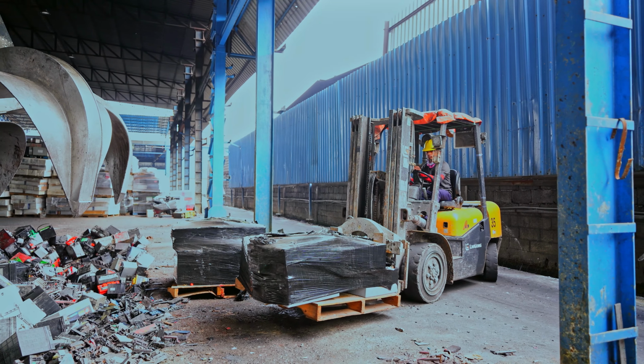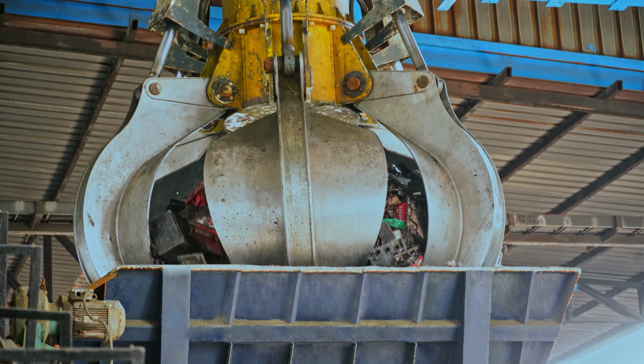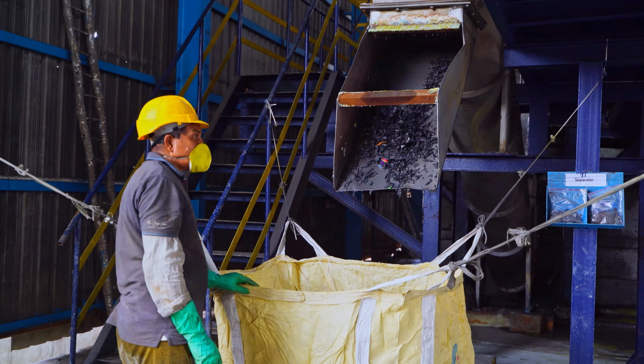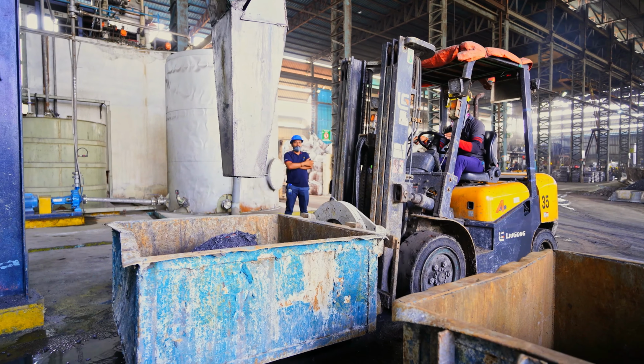With the aid of a hydraulic grabber, battery scrap is charged into a feeding hopper for conveying to a hammer shredder for breaking. The breaker segregates lead paste, lead grid, and plastics in separate heaps.